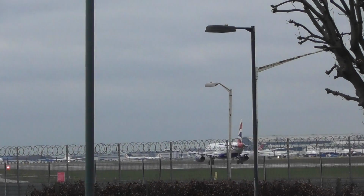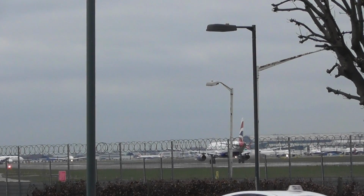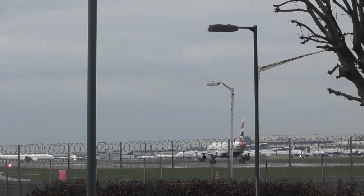Kenya 100, cross 27 westbound, November 5 Whiskey. 8 minutes. Cross now. Hurry up. Don't stall.